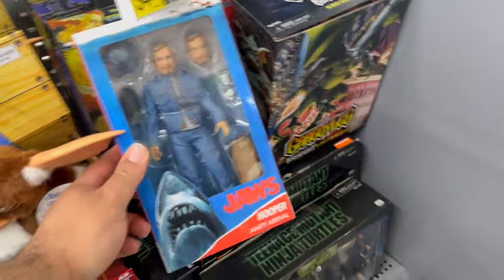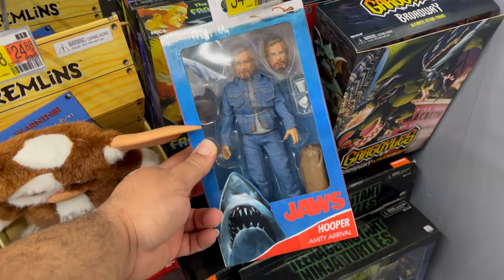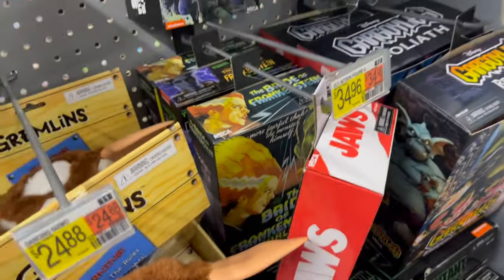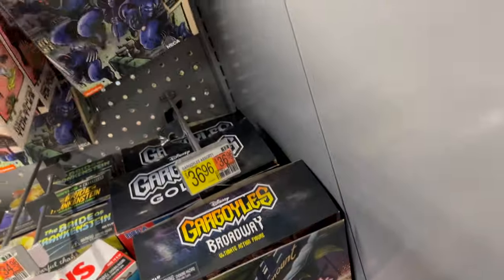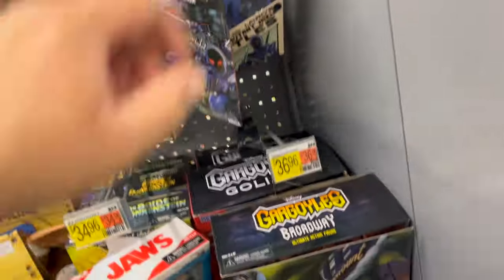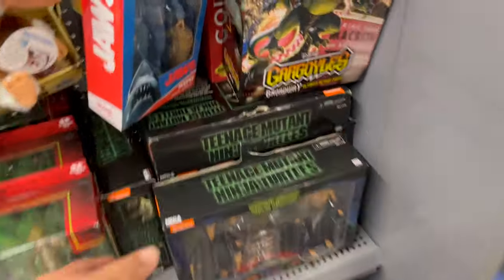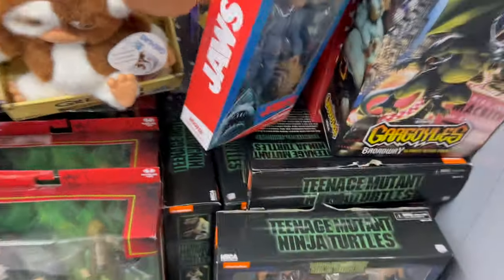Okay, you have Hooper. He's pretty dope. The Bride of Frankenstein. Got the foot. I bought a few of those for $12 here. Still got Orokosaki. Yeah, a bunch of Orokosakis.